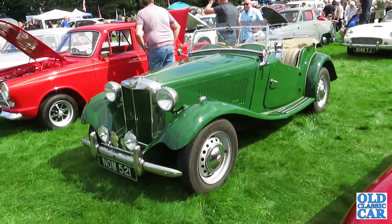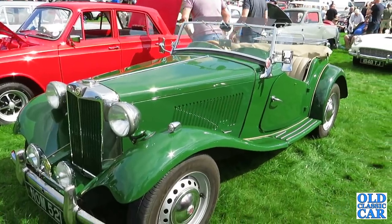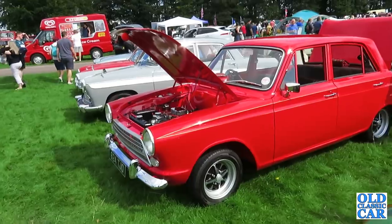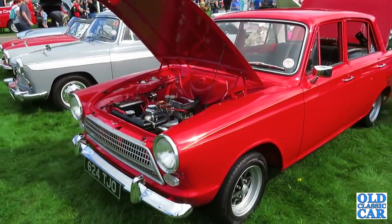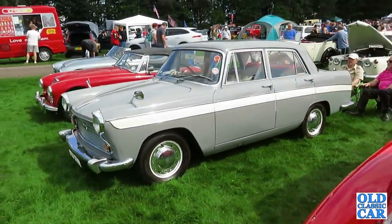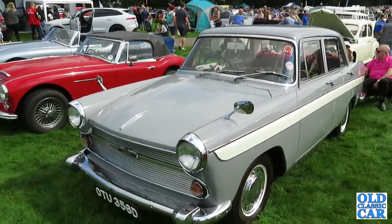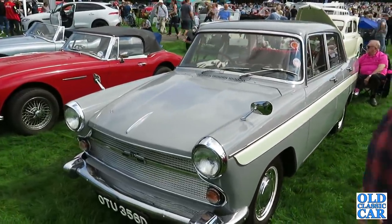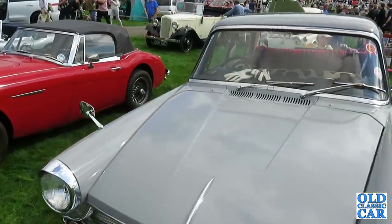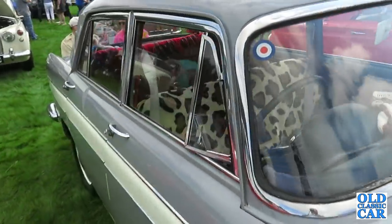Next up, an MGTD, early to mid 1950s. A Ford Cortina Mark 1 four-door saloon. And here's just an example of one of the cars that used to be everywhere at one time, the Austin Cambridge, the Austin A60 Cambridge. This is a 1966 car. Complete with period driving gloves on the dashboard, seat covers.